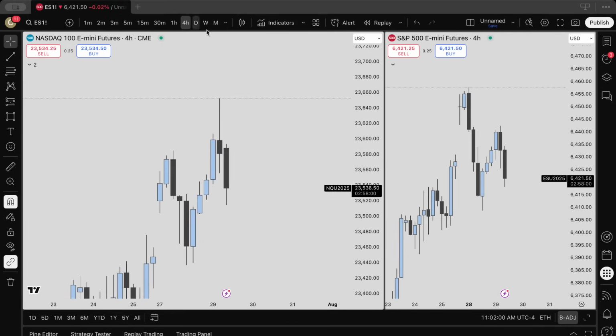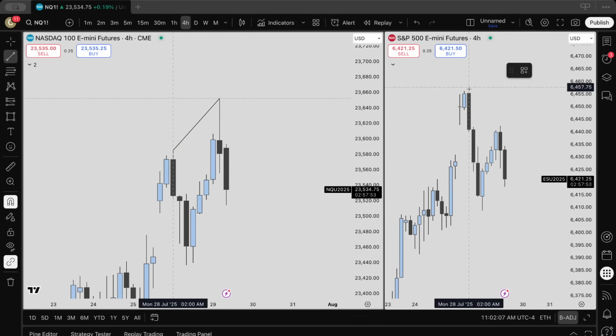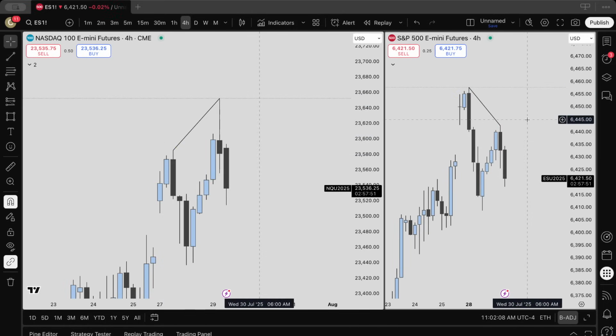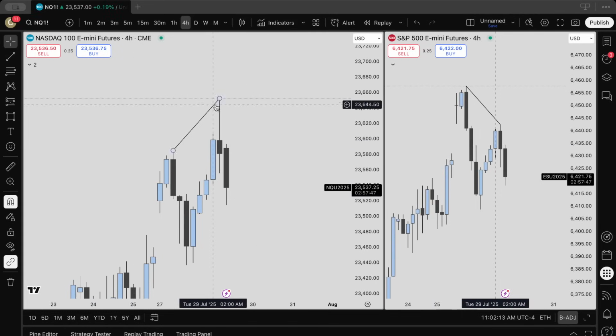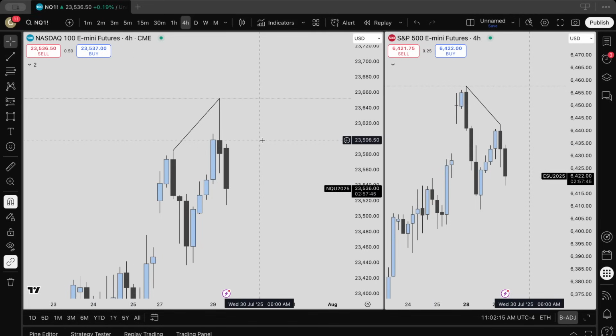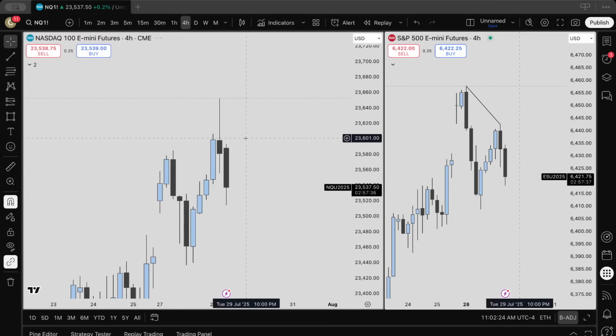So with that being said, on the 4-hour time frame, we can see that overnight the Nasdaq made a higher high, while ES made a lower high. This is some nice bearish SMT right here, and this is just telling me that price wants to go lower. I know we're at all-time highs, but I really don't like fading this sort of SMT, especially since it's on the daily time frame as well. I don't like fading that.